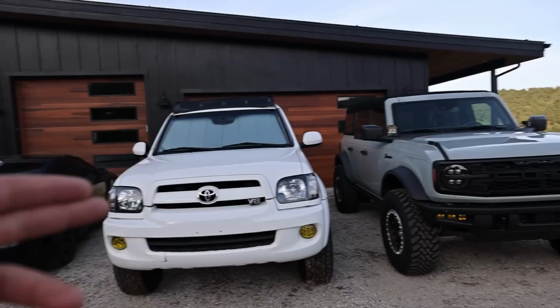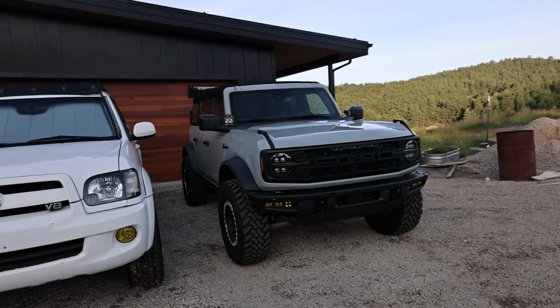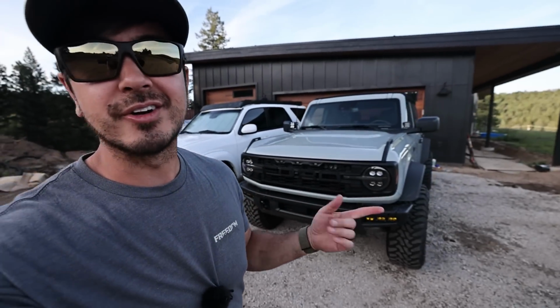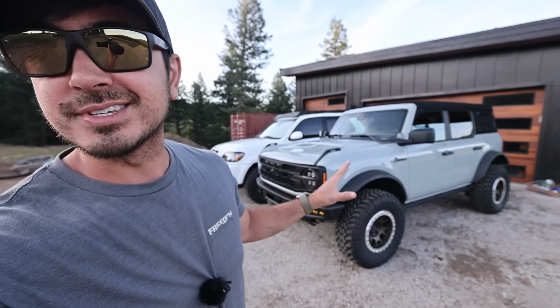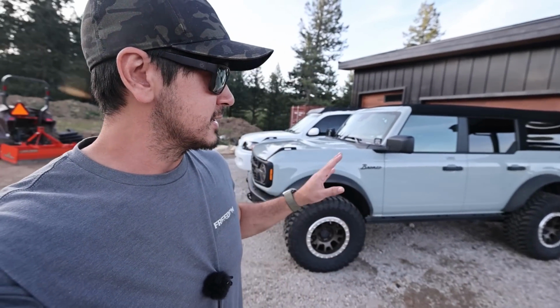So is this going to replace the Tacoma? Not really. It fills a need that I just don't really have right now. Granted, if I was gifted one or had unlimited funds or something, I would love to take it out. I would love to have one because I think they are super, super sweet.